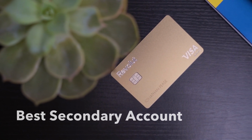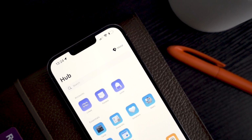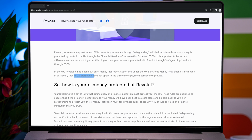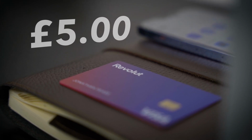Revolut is possibly the most famous fintech in the UK, and they have a pretty awesome platform which has a ton of services that you just don't get from a traditional bank. But because they're not yet a bank in the UK and deposits aren't FSCS protected, we only recommend them as a secondary account. Now, opening a standard account with Revolut is completely free, but you will be charged for the delivery of your debit card, which will set you back around £5.